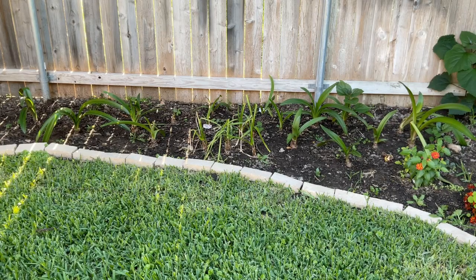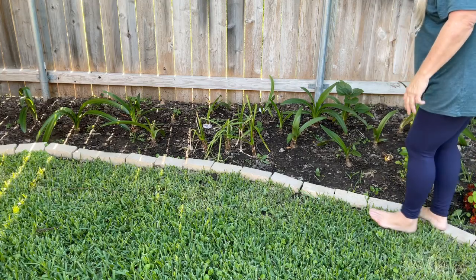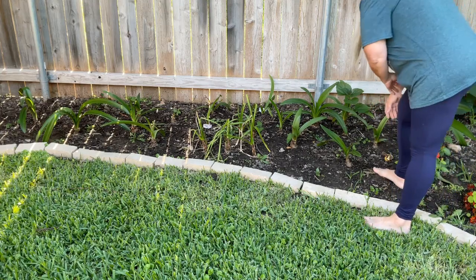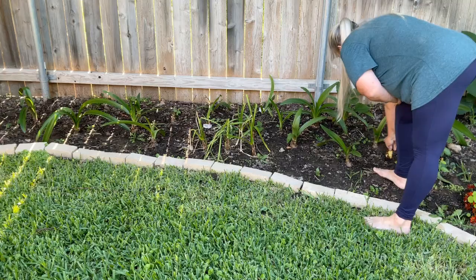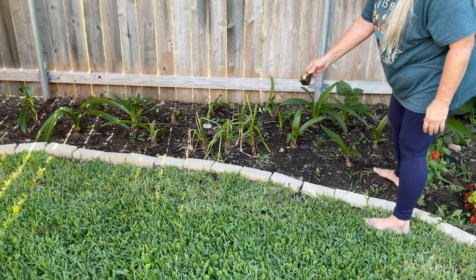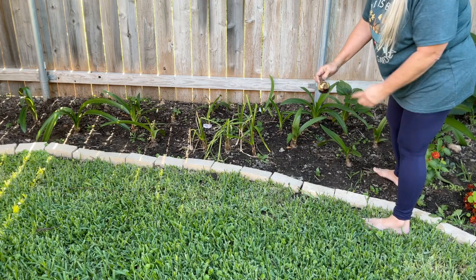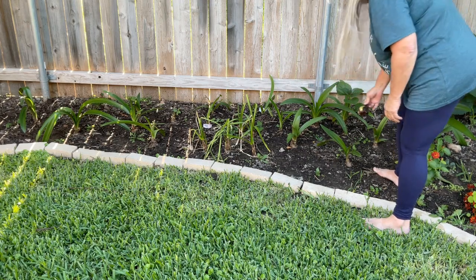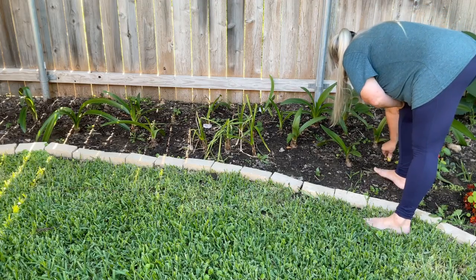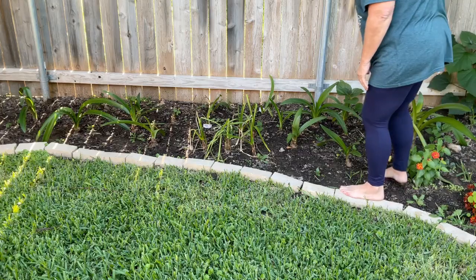This is my amaryllis garden. All of these will be harvested in the first week of May. Look at this. Flipping squirrels dug up one of my amaryllis bulbs and started eating it like an apple. You see little teeth marks. I think he's gone. Anyway, these will all be harvested first week of September.